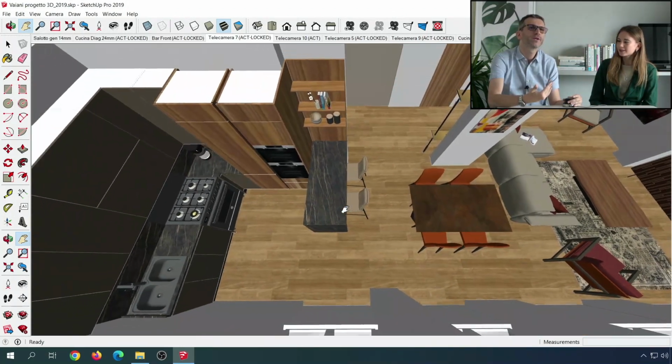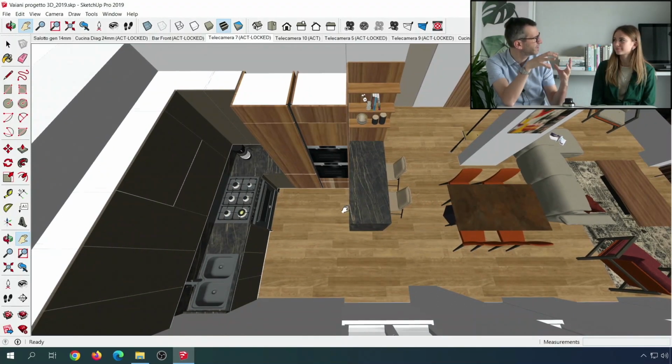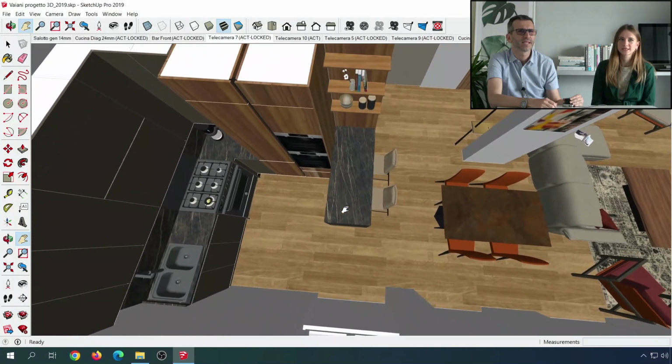Actually, in this case, as an interior designer myself, I think it was the correct thing to do, because the kitchen would have been habitabile, a kitchen that could have been put into use daily. You could have put a table into it.